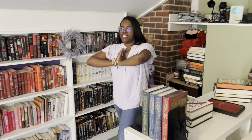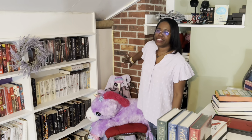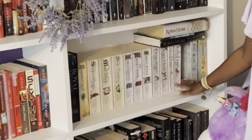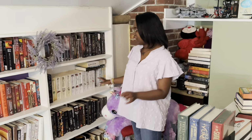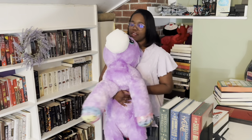So this is the corner, also known as the Hob-Sob corner. This is the brick wall. Every time I do a Hob video, I'm over here by the brick because this is the Hob shelf. It's literally my favorite shelf in the library, and I'm currently collecting all the Hob books that I can because why not? This is probably a familiar area, and big girl.